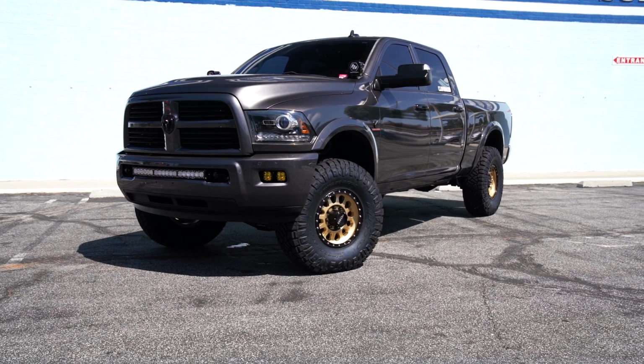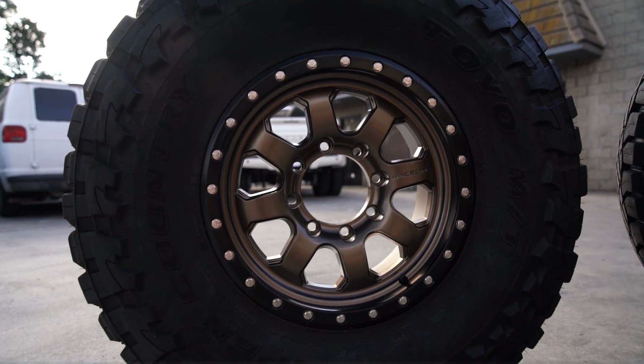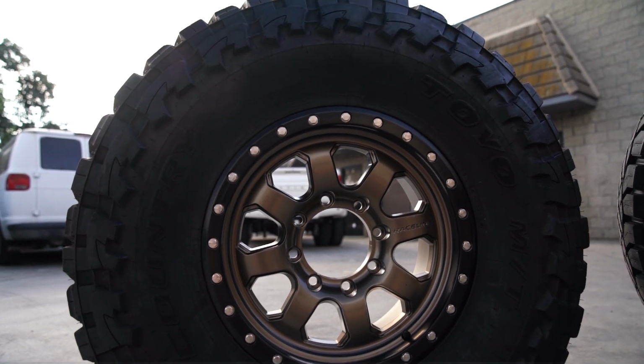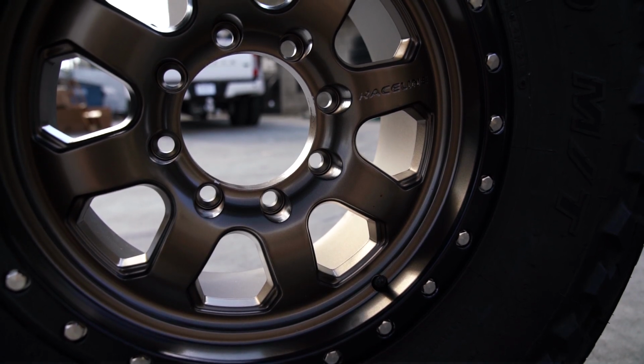This is something that's been very commonly available in 20-inch and 18-inch wheels: Fuel, Method, Black Rhino. All these companies do offer wheels in a 5 3/4. Sometimes it's a 5.5 number, which is something you can still get away with. But 17-inch wheels have really been a hole out there for quite some time. We partnered with Raceline and Method to bring two 17-inch wheels in the proper back spacing for 37s.